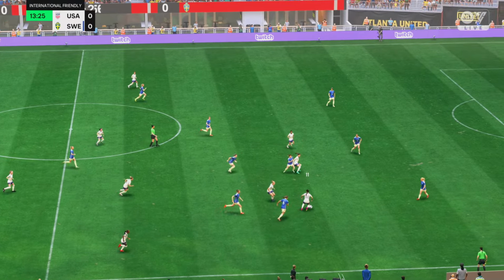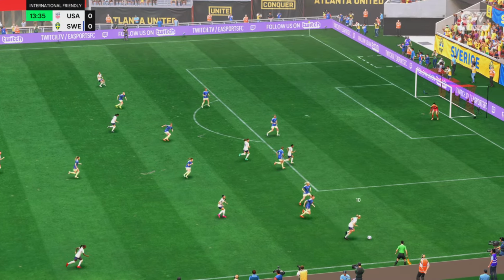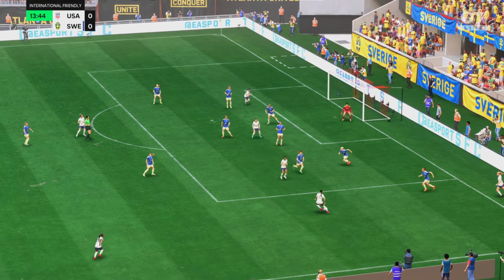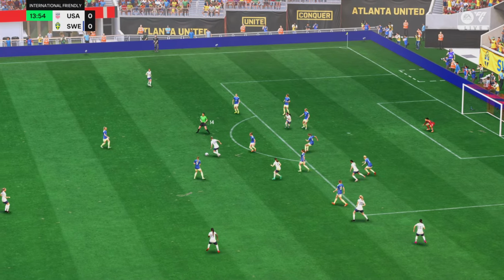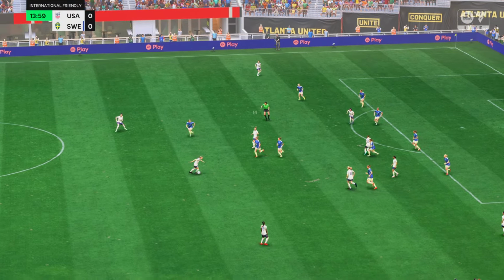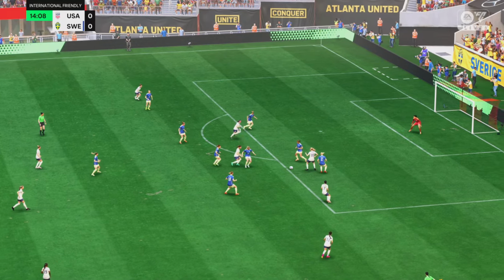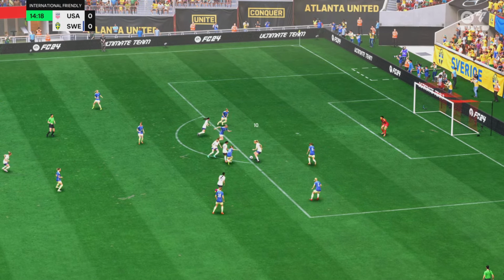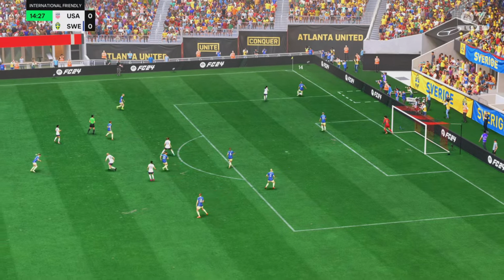Emily Sonnet, shielding the ball superbly. Options in the middle. Becky Sauerbrunn. Oh, could be an opportunity here. Oh, that's an expert piece of defending. Just a big chance. Oh, good work by the keeper.